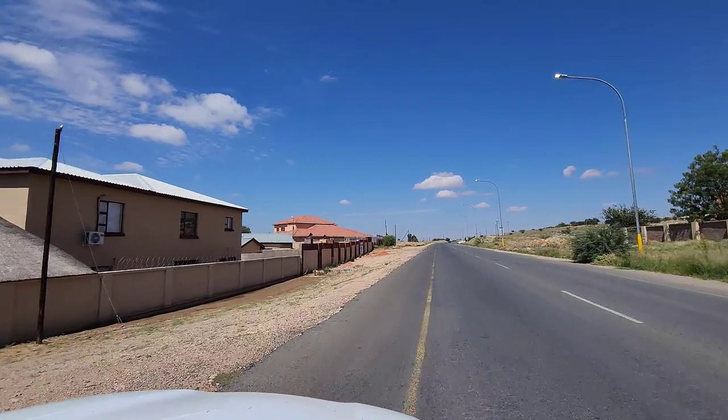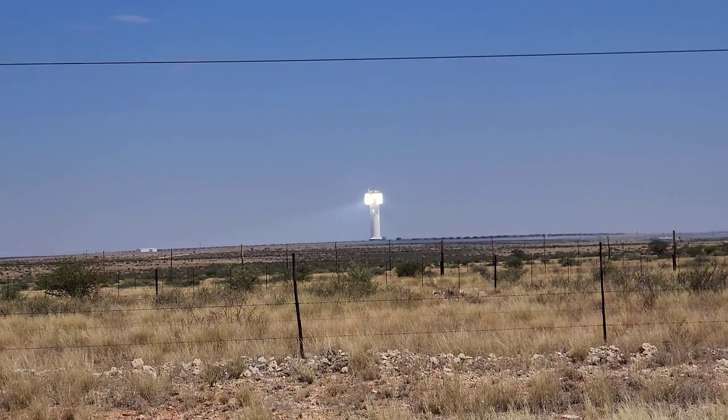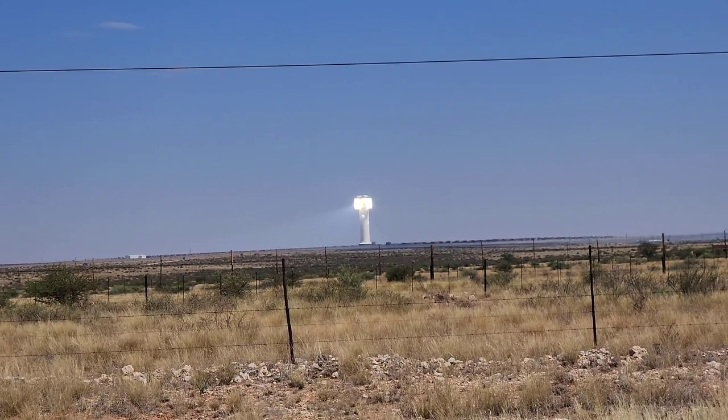Okay, I've composed myself. This is Khi Solar One, KHI. It's Africa's first concentrated solar power, thermal power plant, just outside Upington.